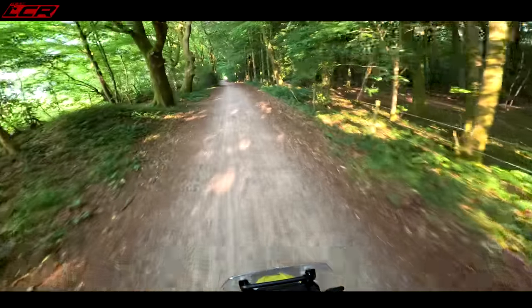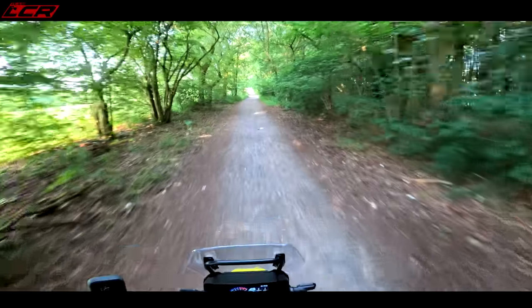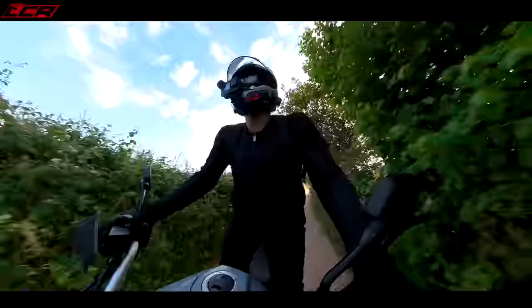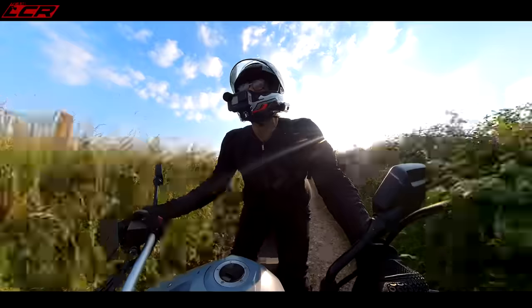You're miles away. You need to turn that gravel mode off. I think again, this is probably where the Suzuki's a little bit more geared up for the off-road. The gravel mode lets you actually get a bit of wheel spin. It doesn't completely nanny you. The Suzuki is just lovely when the going gets gravelly and the tarmac runs out.